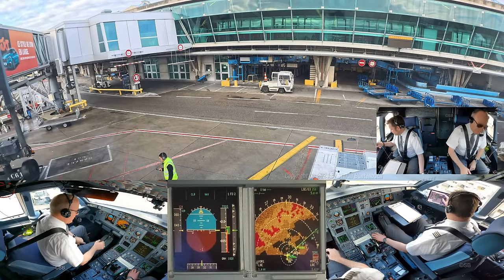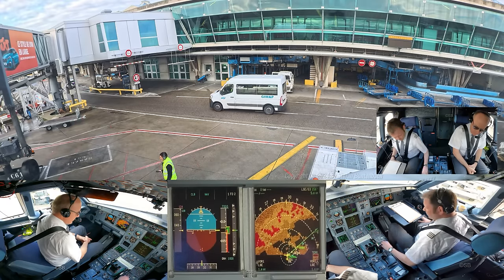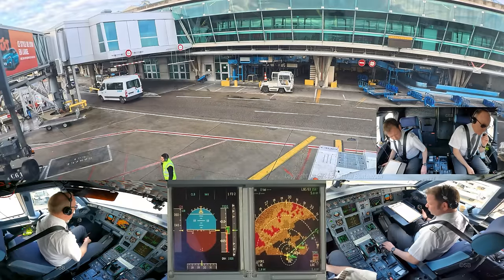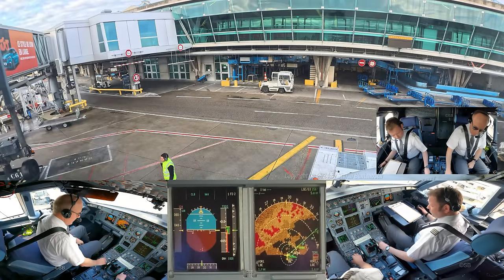Yeah, that's asked for a clearance. Ground cockpit? Yes, sir. The parking brake is set. Do you need to lift us up? No, that's a top bar. Okay, then stand by.